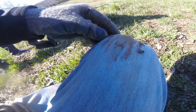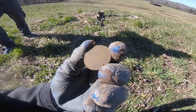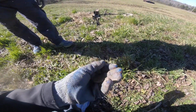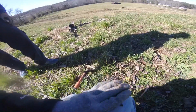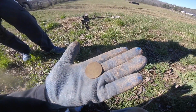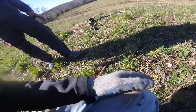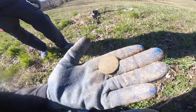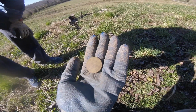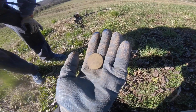Everybody scream at me later about rubbing this. It has the Lord's Prayer on one side and something else on the other. I thought it was going to be something so good. Yep, some sort of religious medal, the Lord's Prayer, something like that.